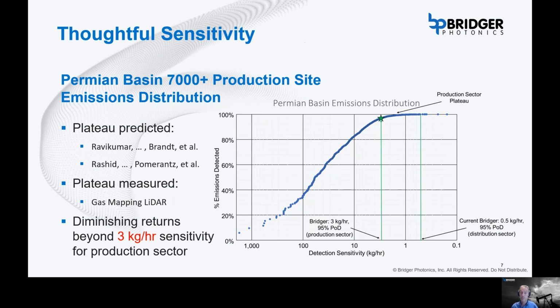This plateau was previously predicted by theoretical modeling by Adam Brandt's group at Stanford and others. We do go more sensitive for the distribution sector, getting down to 0.5 kilograms per hour with 95% probability of detection, assuming unobscured view. By using a detection sensitivity of 3 kilograms per hour with high confidence in the production sector, we catch more than 90% of the emissions in a basin while maintaining a very manageable level of repairs for our clients' existing crews.